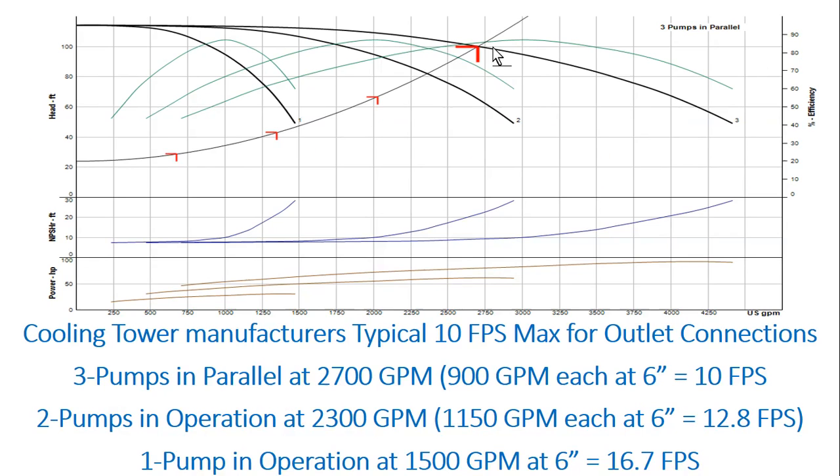So now, instead of operating at 100, let's say you really only had 80 feet. So you're operating out here. Then the curve goes here and it comes all the way down like this, right? So this pump over here is operating there. So that's off the pump curve.